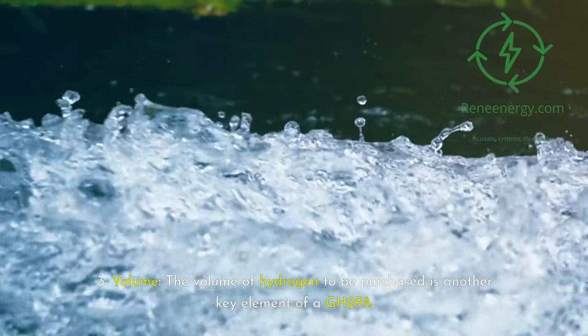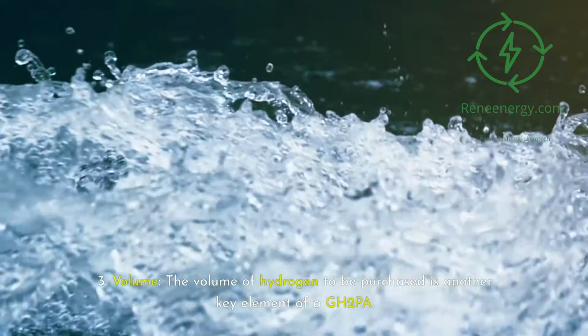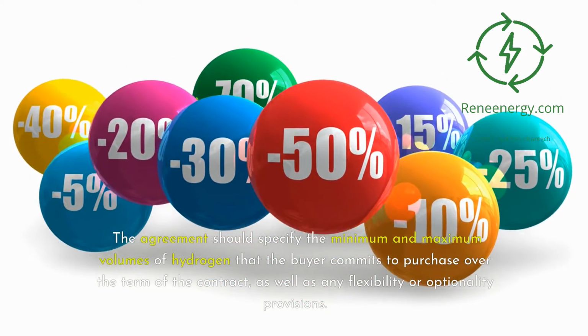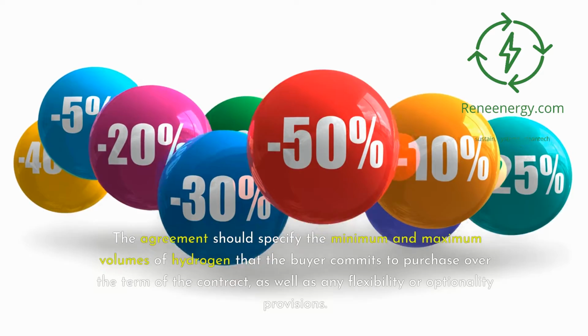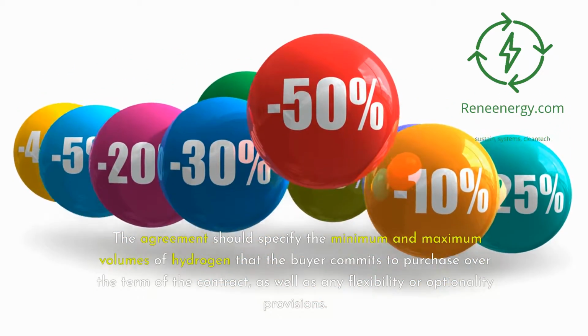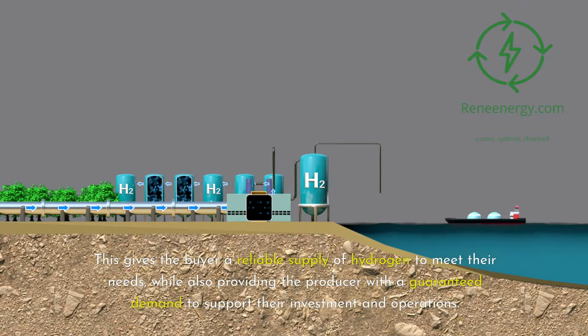3. Volume. The volume of hydrogen to be purchased is another key element of a GH2PA. The agreement should specify the minimum and maximum volumes of hydrogen that the buyer commits to purchase over the term of the contract, as well as any flexibility or optionality provisions. This gives the buyer a reliable supply of hydrogen to meet their needs, while also providing the producer with a guaranteed demand to support their investment and operations.